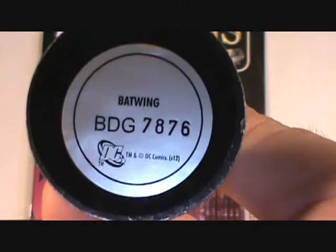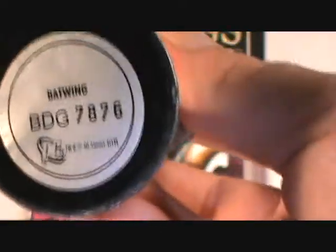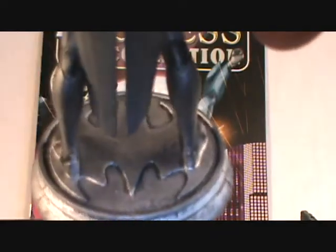And I kept forgetting to show the bottom of some of these, but it's just a part number. It just says, in this case, Batwing. Others would say Red Hood and Hush. But there is the Bat logo to denote the Batman side of the board.